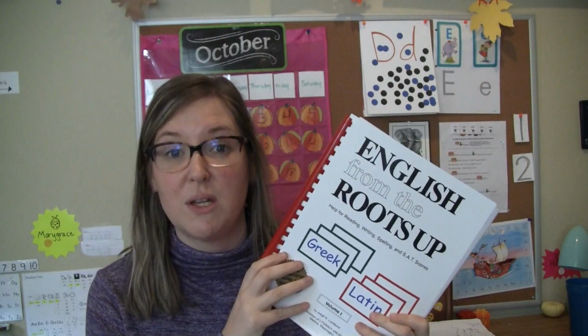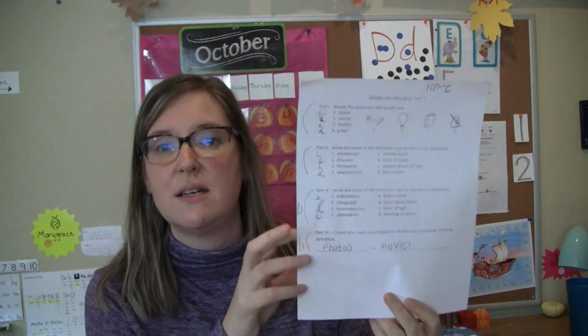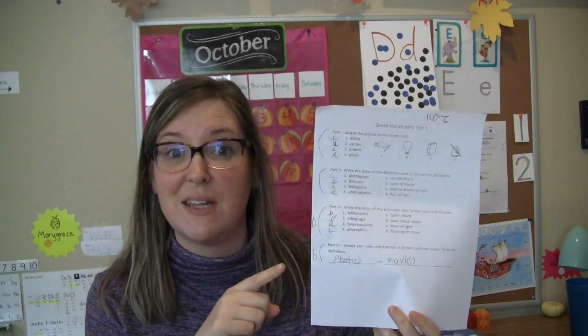Next, this English from the Roots Up, I'm loving this. This is going really well for us, and I found if you follow the My Father's World Creation to Greeks Facebook page, someone in the files created tests. So I just printed this out and had her do it, and she actually was like, I really like doing it this way. It was a lot more fun, and she did really well. I thought, oh, this isn't gonna go well because we didn't necessarily go over the different words that we can create with the root words, but she did awesome. She got 100% actually. So I really recommend this if you are using this book to look these up.